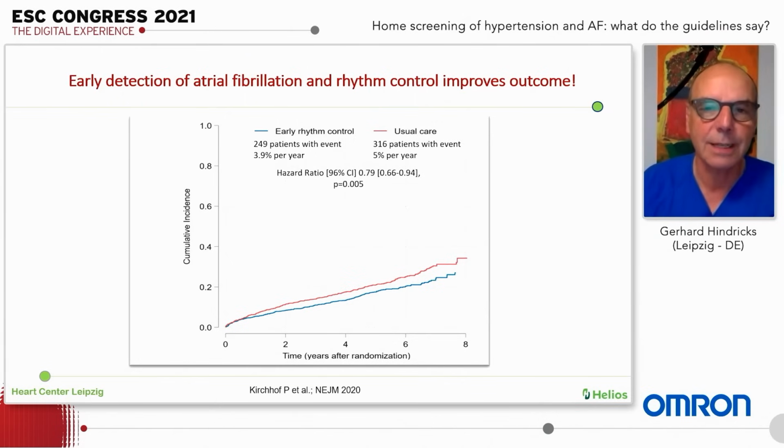And the primary outcome of the EAST trial was a composite of cardiovascular deaths, of stroke, and of acute coronary syndrome. And you see the cumulative incidence in both groups, where rhythm control after the diagnosis of atrial fibrillation was introduced as compared to usual care. And as you can see, there was a significant difference in favor of rhythm control, showing that once you have diagnosed the state of atrial fibrillation and introduced an adequate therapy, in this particular example rhythm control strategy, you can achieve a lot for your patients to improve the quality and quantity of life.